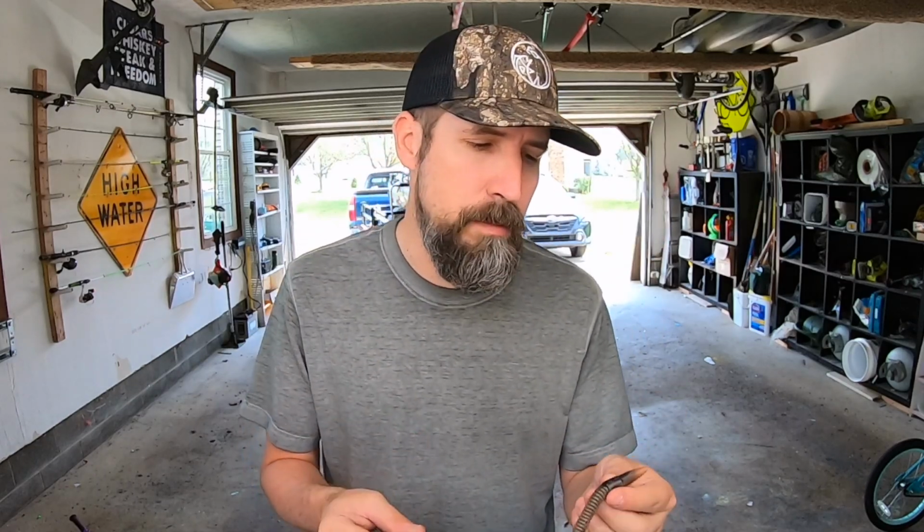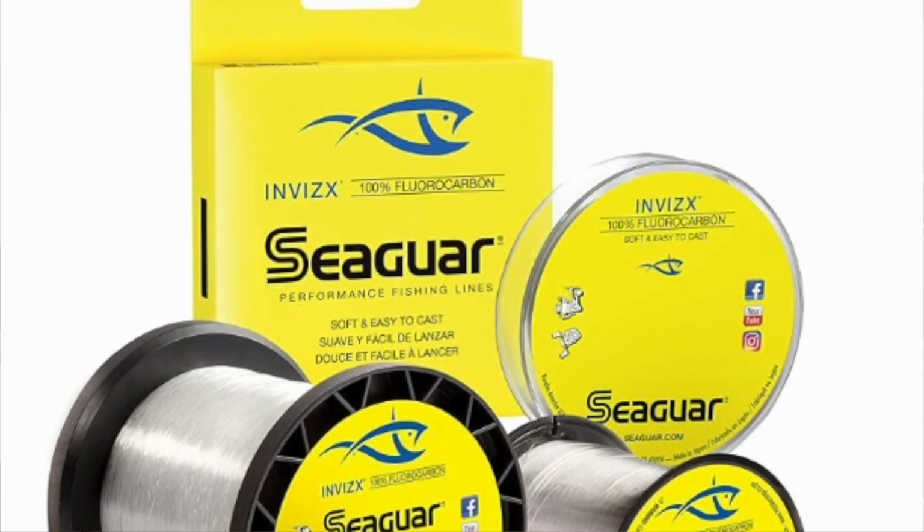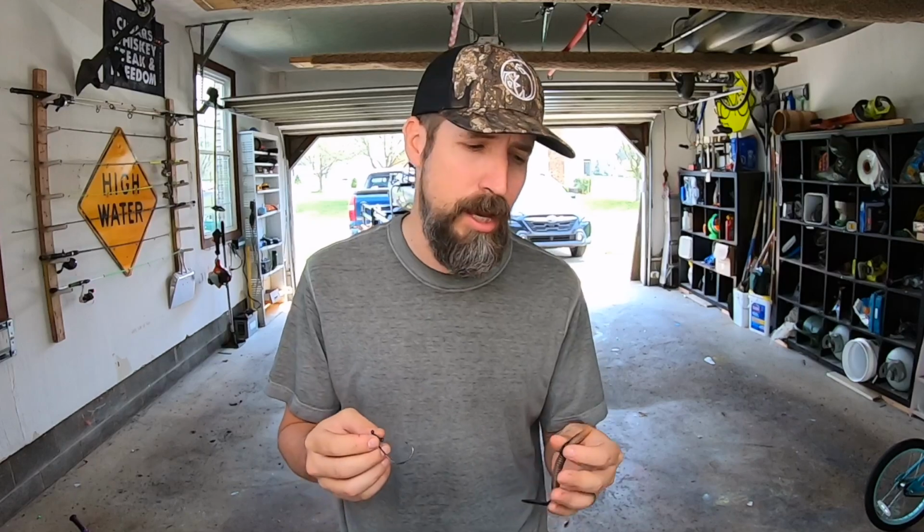Now, I will fish my shaky head on around 18-pound fluorocarbon, and I will have a faster reel gear ratio. And I do that because a lot of times I'll be catching these deep, and I don't want them going into cover, so I want to be able to bring those bass out of cover as fast as I possibly can before I lose it. And I'm going to be fishing that on a medium heavy, fast action rod.